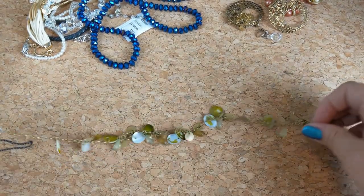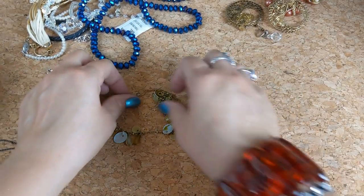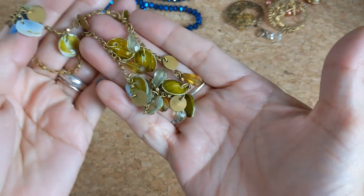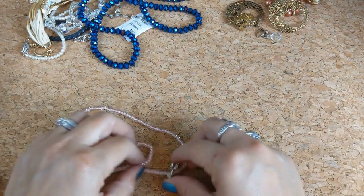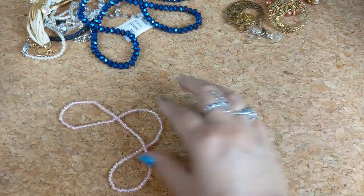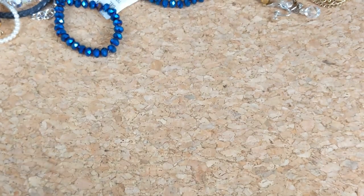Okay, so this is a shell necklace, but all the paint has just come off on that. So no brand. Oh, wait, what is that? Nope, no brand. So yeah. And then this one has an earring on there. We'll put that aside. This is just some glass beads. Sorry, guys. Let me zoom in a little bit there. Goodness. Okay.